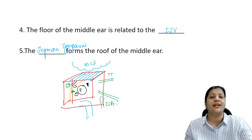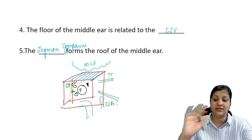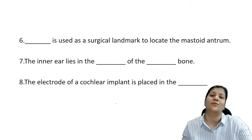I know this is going a little too fast, but since this is a revision session, I want to finish maximum topics in a quick time. So that is why it is like this. If you have any specific doubts, please do let me know in the chat box. I'll be more than happy to help all of you.